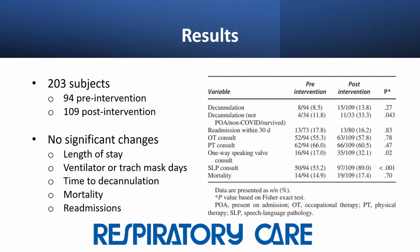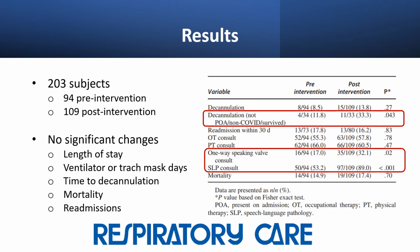There were 203 subjects included in the analysis, with 94 and 109 in the pre- and post-intervention groups, respectively. There were no significant changes in length of stay, readmissions, mortality, time to decannulation, or ventilator and tracheostomy mask days. Although there were no significant differences in overall numbers of decannulation, patients with a new tracheostomy without COVID-19 and who survived hospitalization were more likely to be decannulated in the post-intervention period. Additionally, there was a significant increase in speaking valve and speech therapy consults.